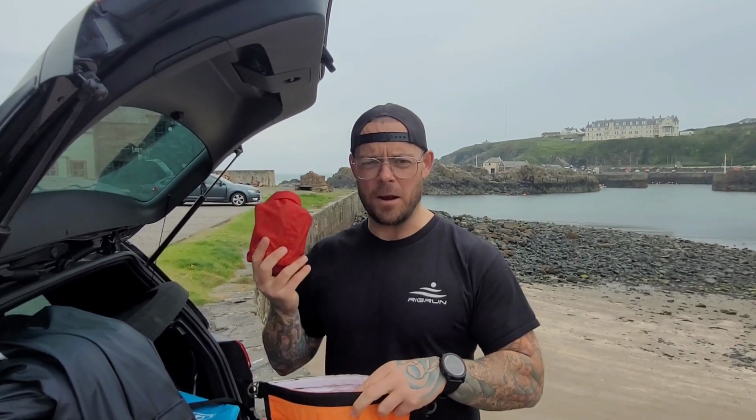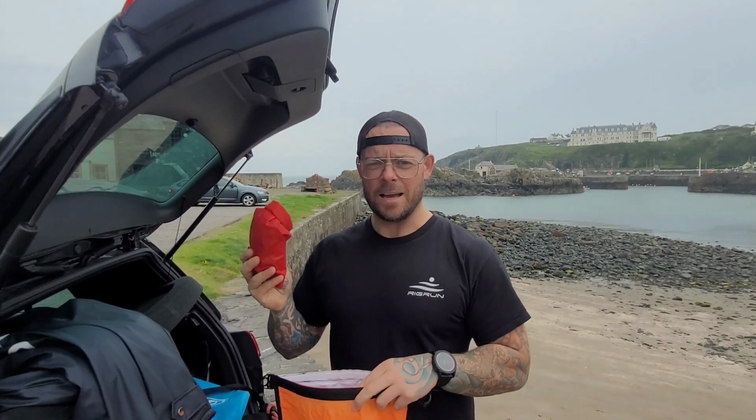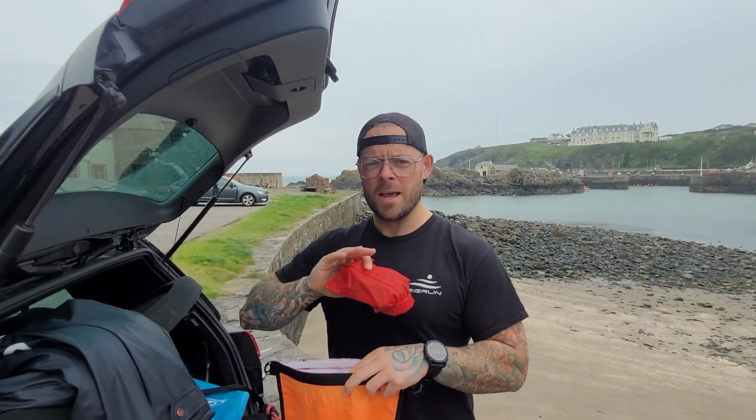Emergency kit inside here. I've got my space jacket and I've got a couple of beacons for intermittent flashing, so if anything was to occur, I can be safe. I can just pull myself up along the rocks and I'm all right.